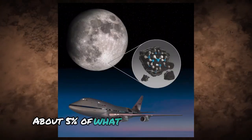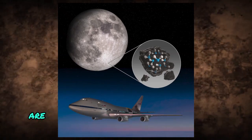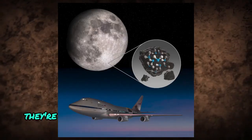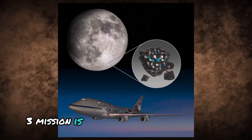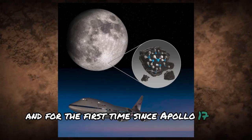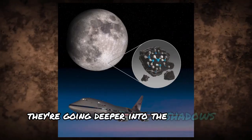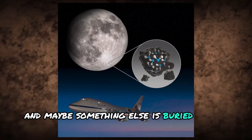About 5% of what got kicked up was water. That proved that those shadowed, freezing craters are really hiding frozen water beneath the surface. No one's landed a rover or astronaut in one of these craters yet. They're hard to reach. But that's changing fast. NASA's Artemis 3 mission is on track for launch by 2027, and for the first time since Apollo 17 in 1972, humans will walk on the moon again. But this time, they're going deeper into the shadows. If there's water, they'll find it, and maybe something else is buried in the cold.